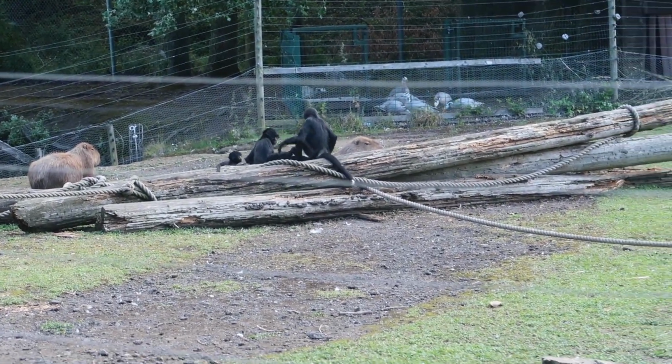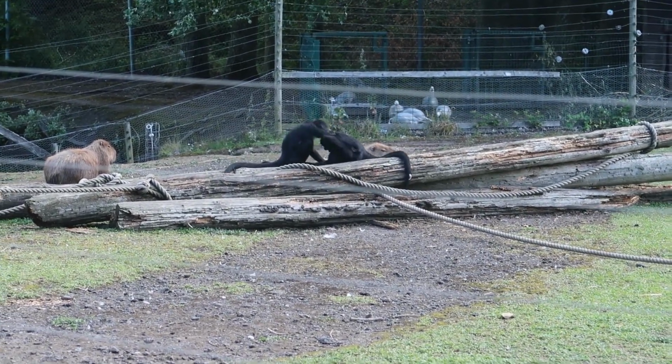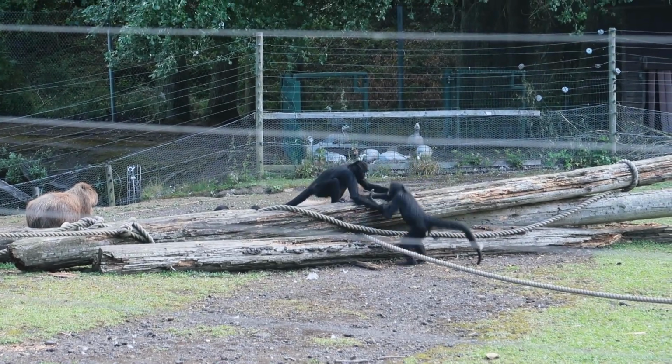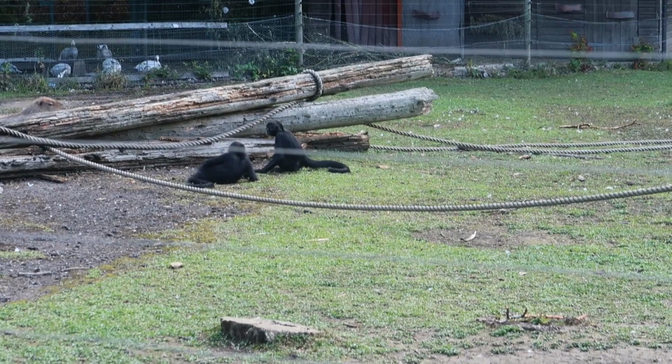Got lots of monkeys over here. Oh, they're fighting too. Hopefully they're not fighting. Bless them. They're cute, aren't they?